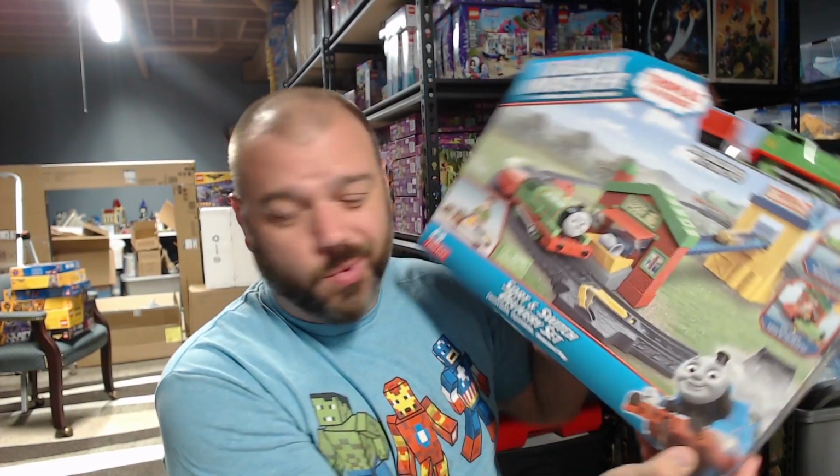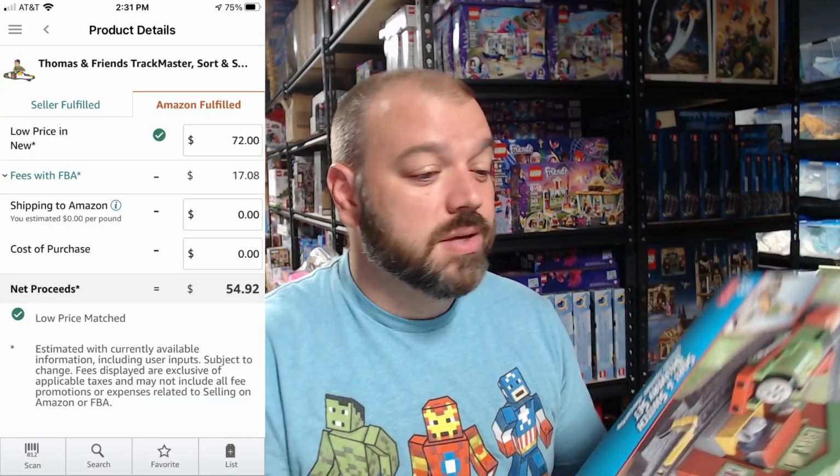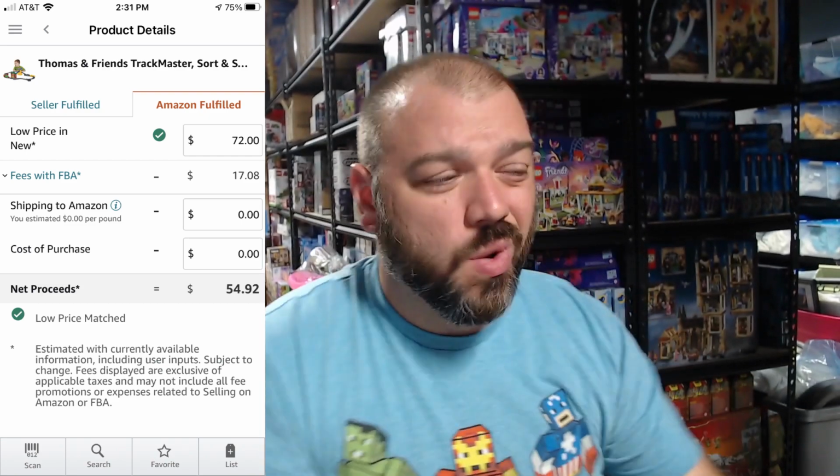I'm going to go ahead and move this pile back and grab the next pile so that we can go through those. We're going to go ahead and get a couple of the big things out of the way. We're going to do a quick test of this Thomas the Tank Engine set. Not a super hot seller, honestly, but we do have $55 after fees, which is, I think, a little over twice what I paid for it.